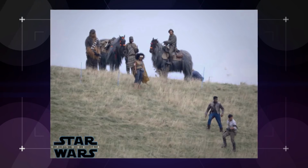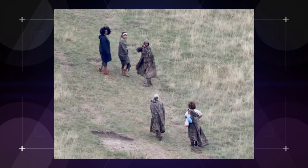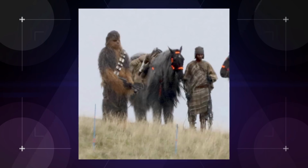Who knows? It's still a long way away until we even get our first trailer, but these set photos are enough to tide us over for now. But what do you folks think? Do these photos get you even more excited for Episode 9? What do you think the Resistance is doing on that grassy hillside? And do you think we'll ever see Chewbacca riding one of those weird fur-covered horses? We really hope so. Let's discuss.